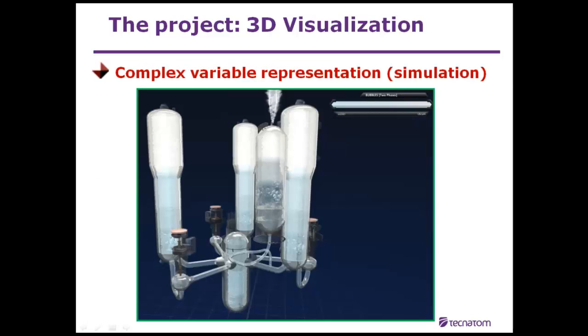As we saw two slides before, simple variables can be displayed, but also we can display complex variables. For example, the flow regime that contains different simple variables: regime type, boil factor, water velocity, and steam velocity.